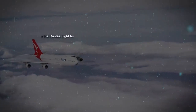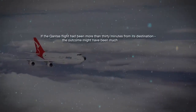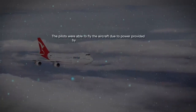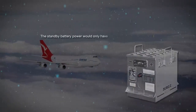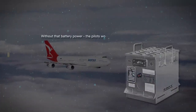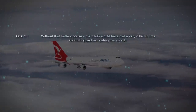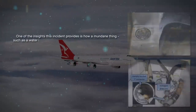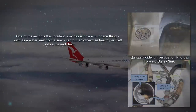If the Qantas flight had been more than 30 minutes from its destination, the outcome might have been much more dire. The pilots were able to fly the aircraft due to power provided by the aircraft's standby batteries. The standby battery power would only have lasted for about 30 minutes. Without that battery power, the pilots would have had a very difficult time controlling and navigating the aircraft. One of the insights this incident provides is how a mundane thing, such as a water leak from a sink, can put an otherwise healthy aircraft into a life and death struggle.